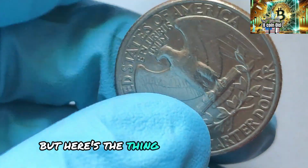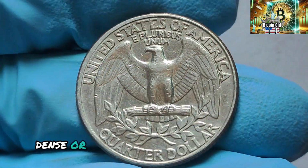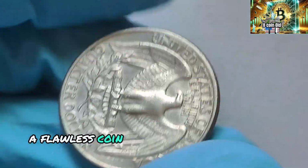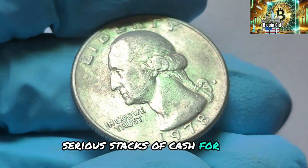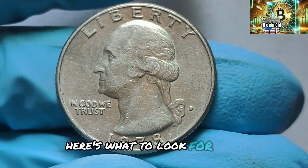But here's the thing, condition matters. If your coin has scratches, dents, or it looks like it survived a war, it's still valuable but won't hit that $1 million mark. A flawless coin is like the unicorn of the coin world, and collectors are ready to throw down serious stacks of cash for it. So how do you know if you have this legendary quarter? Here's what to look for.